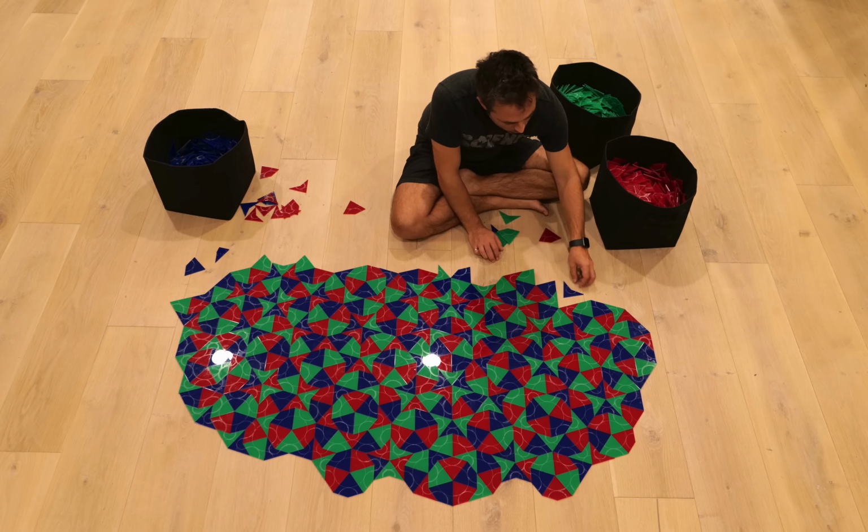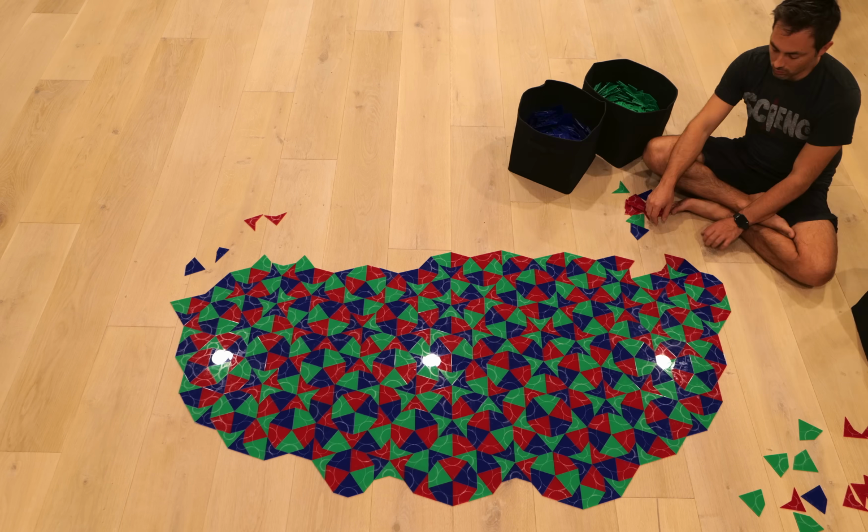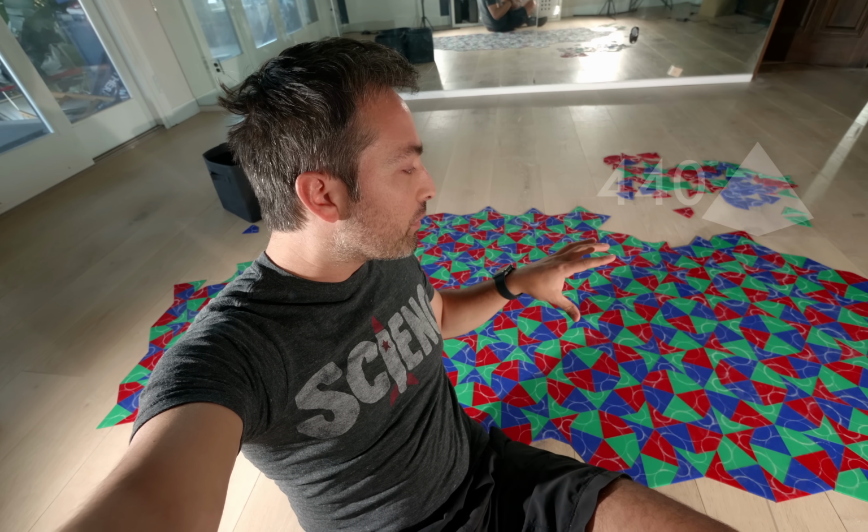Now, what if we count up all the kites and darts in this pattern? Well, I get 440 kites and 272 darts. Does that ratio ring any bells? Well, if you divide one by the other, you get 1.618. That is the golden ratio.